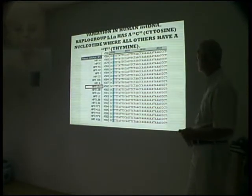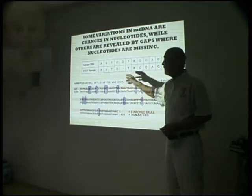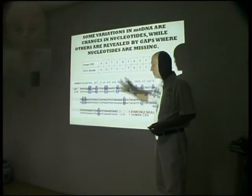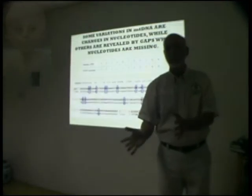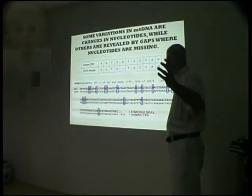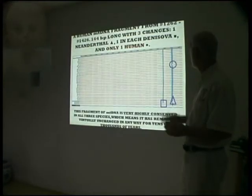Okay, this is the other way they can be. They can be a change or they can be a missing. If there's a missing nucleotide, the computer automatically puts something in to show there's something different here. So you can either have a complete change or you can have just a missing spot, up or down. The computers know.